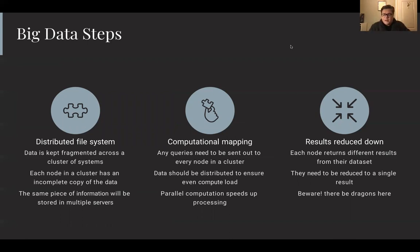Then when you have a query, that gets sent out to nodes, and they will work out, this is the data I hold, this is the data I need, this is the operation I need, and they're scheduled to do that computation. It's all done in parallel. And then eventually all these results are sent out and reduced back down.